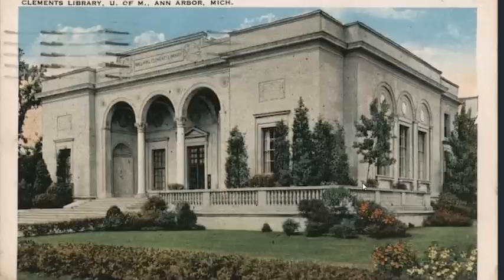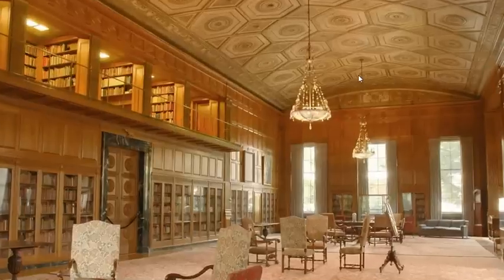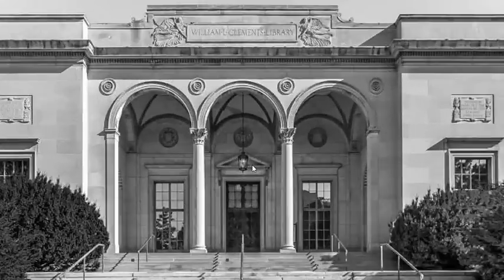The Clements Library. Nice looking structure. Let's look at the inside. The only information I can find on this as far as the build is mentions that this was founded in 1923. No mention of the start and stop date of the build. Just founded by William Clements. Supposedly a rare book depository for the university, this one. So founded in 1923, whatever that means. Doesn't mean much to me. They sure did found it, as far as I'm concerned. Okay.